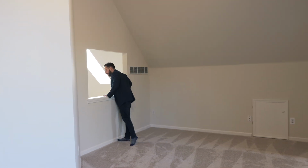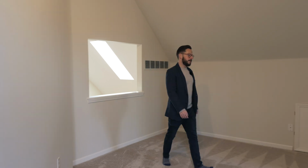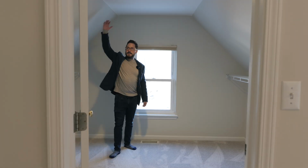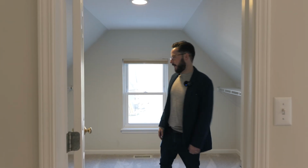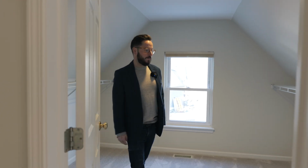So cool opening here, of course, could be closed off if you wanted this to be more of a bedroom, as well as a big walk-in closet for additional storage. Not crazy height, I'm not the tallest guy in the world, but again, plenty of room for hanging. You got your built-in shelves and stuff like that. Plenty of room for hanging clothes and all that type of good stuff.